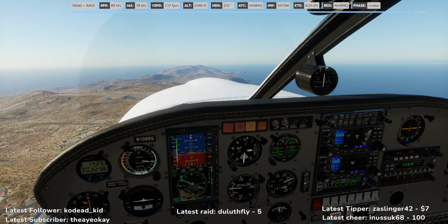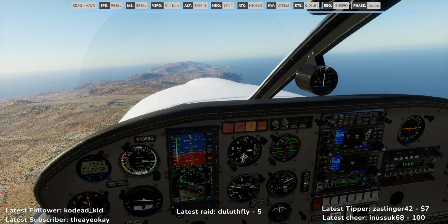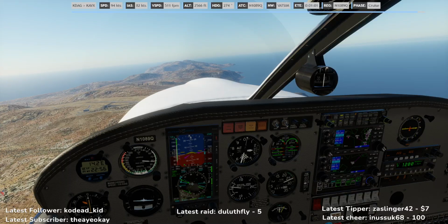Catalina traffic, November 1089 Quebec. Overflying the airfield, enter a left downwind, runway 4.